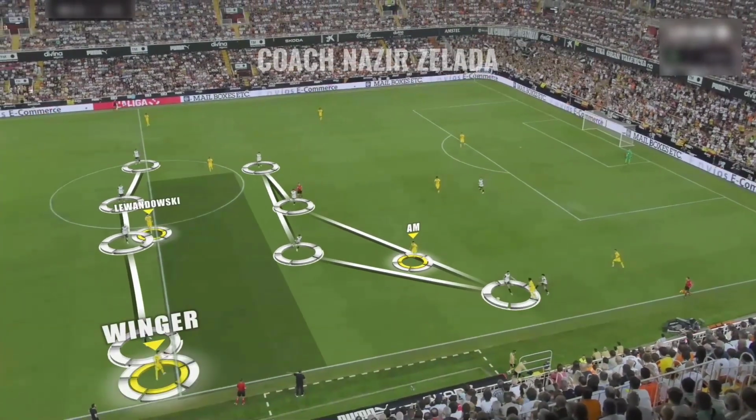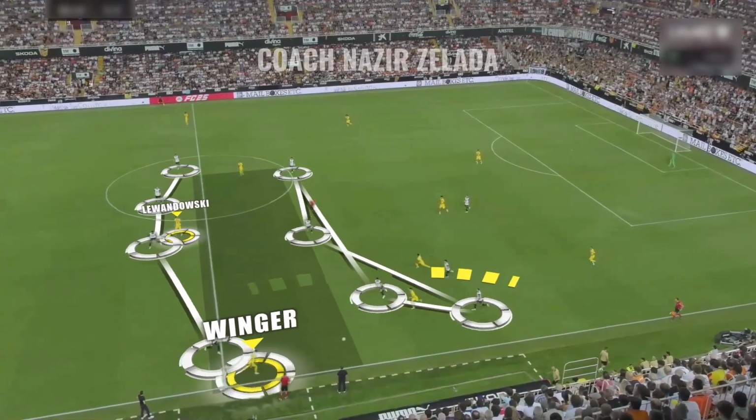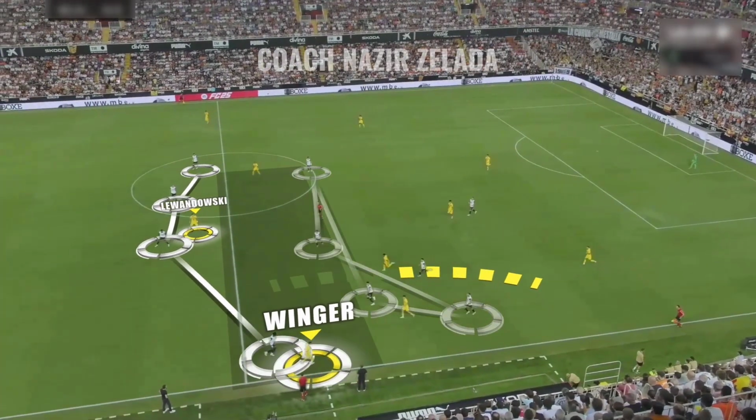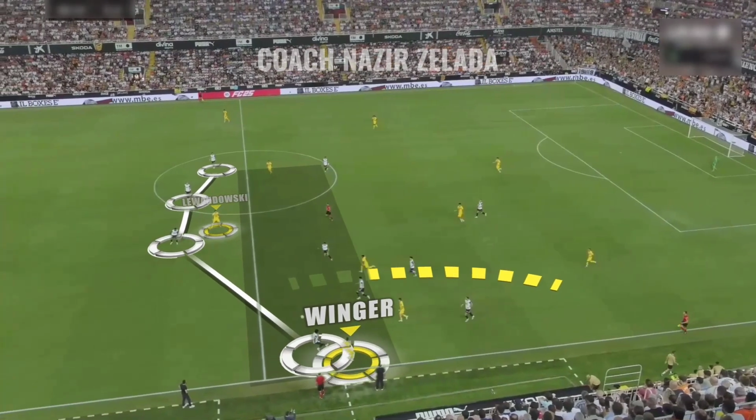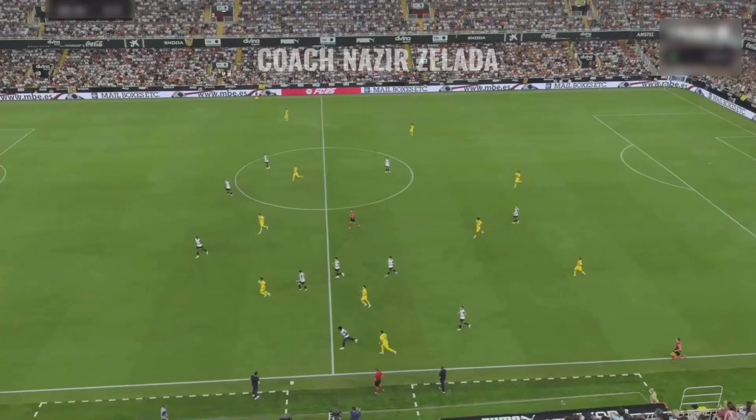As the opposition is forced to press late, this opens up a gap between their pressing block and defensive line, and that's where the attacking midfielder takes advantage. The winger stretches wide, while Lewandowski stays central, pinning the center back. This allows the fullback to push forward and attack the open space.